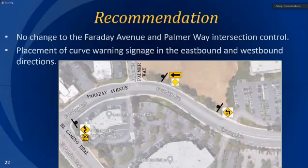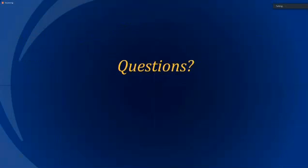And to note that these are advisory travel speeds. These would not be new posted speed limits that are enforceable by the police department. However, they do advise the drivers to lower their speed as they're navigating, and if there are collisions out there, it could be noted that the vehicles were traveling excessively for the conditions provided. With that, do we have any questions?